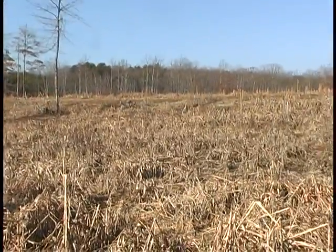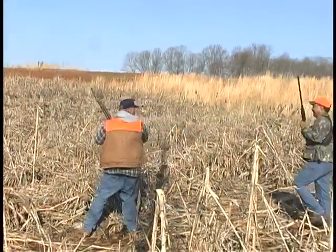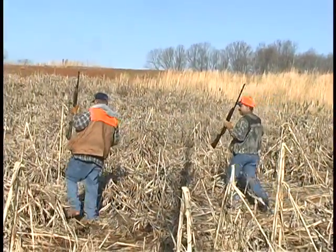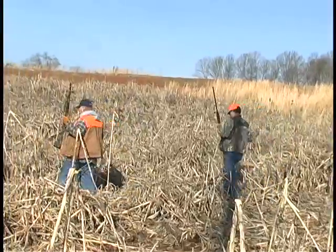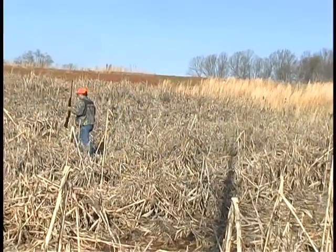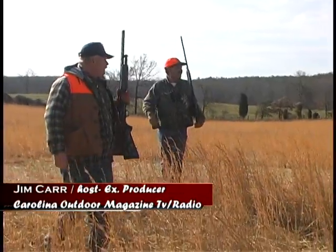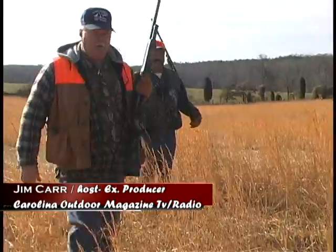Another one. Whoa. Head over here. Whoa. Then we're gonna go around that brush pile. You may want to just walk on top of the hill there. That must have been one we got down here we didn't see. Hunt over here. Good boy.